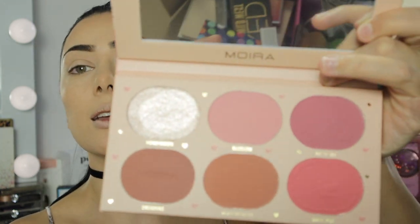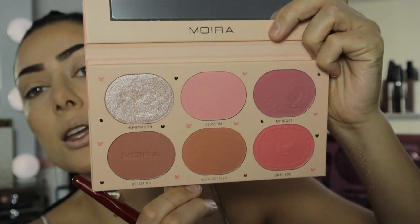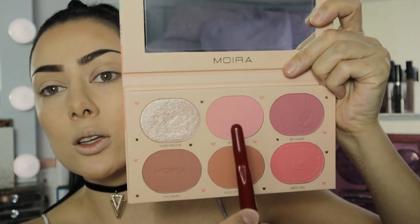So I'm going to use this Smashbox cheek brush. This brush, you guys, is absolutely bomb diggity. But I think I'm going to go in with, I'm tossing up between this one and this one. I might go in with the lighter shade, and then if I feel like I need to build it up a little bit more, I'll go in with the darker shade.